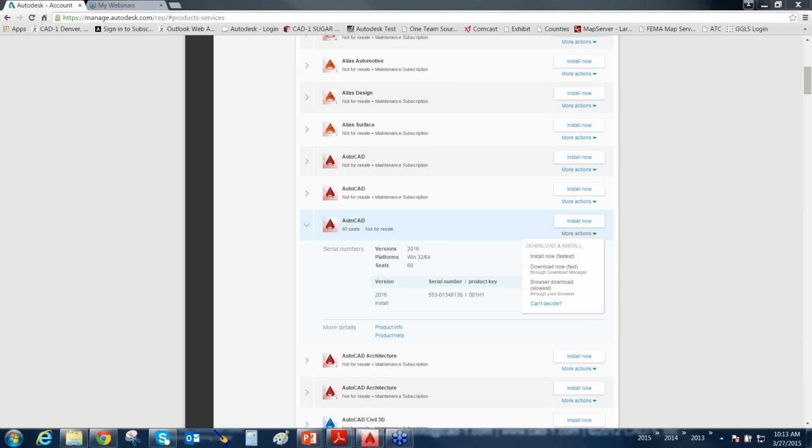Yes, it does take a little bit longer, but the thing with the install now and the download now is that it's only good for that one install on that one computer. So with the browser download, if you ever have to uninstall your software, you can reinstall from it. If you want to copy it up to your server so someone else can use it, that's what you would use the browser download method for. It downloads the entire software package to your computer or to your network, wherever you happen to be downloading it to, and then you can move it around, do what you need to it.